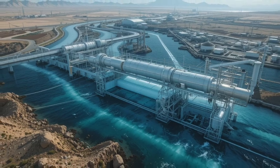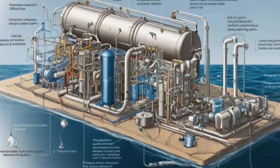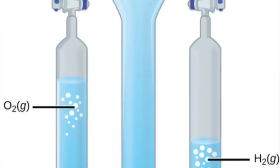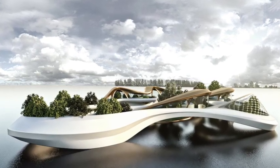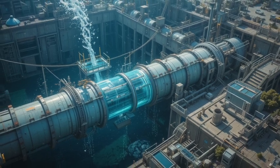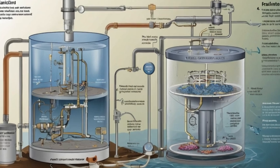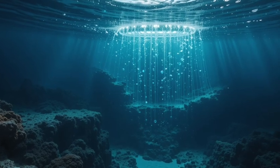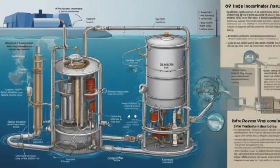Understanding conventional reverse osmosis desalination. In traditional reverse osmosis desalination systems, seawater is pressurized using mechanical pumps to overcome its natural osmotic pressure. This pressure, typically in the range of 50 to 80 bar, is necessary to push water molecules through a semi-permeable membrane. The membrane allows only fresh water to pass while rejecting salts, minerals, and other impurities. However, generating this pressure requires significant energy input, making conventional RO systems energy-intensive and costly, especially in regions lacking cheap electricity.